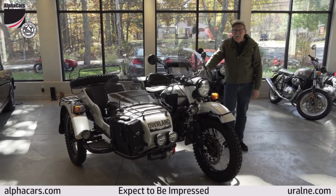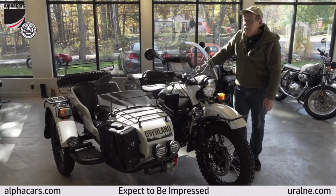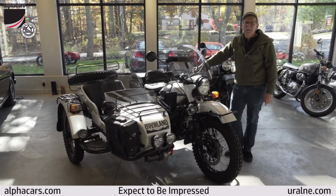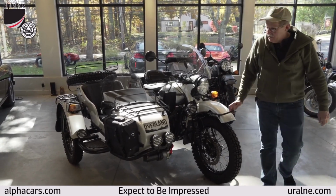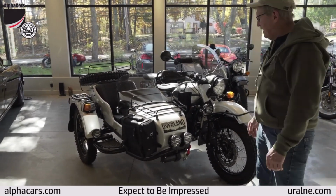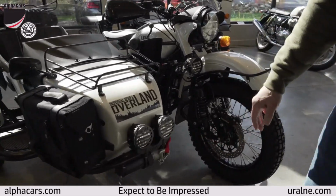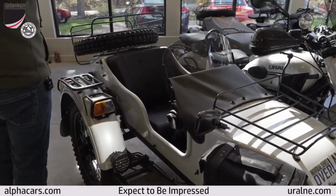2019 Ural Gear Up Overland number 5. This is another one of our custom projects and as you can see it is pretty aggressive looking. We take quite a few pages out of our catalog to set these up, and there's not enough time to go over everything with you. I can just kind of run and point things out as we go around and we film. But first off, you'll notice it has the more aggressive tires, winch, extra luggage, extra racks and guards, windshields.